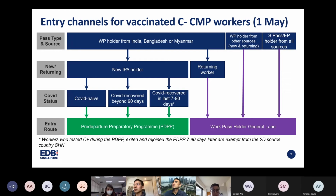So that's the first archetype of workers. The second is work permit holders from India, Bangladesh, and Myanmar who are returning workers, so they're not new IPA holders. The suggestion here is that these workers should come in through the work pass holder general lane. That's the second archetype. The third is your work permit holders from all other sources. This includes both your new IPA holders as well as your returning workers, and the suggestion is for them to also come in through the work pass holder general lane. Lastly, you have your S-Pass and EP holders from all sources, be it India, Bangladesh, Myanmar, or otherwise, and they can all come in through the work pass holder general lane as well. So this is just a broad orientation of how your CMP workers should be coming into Singapore.